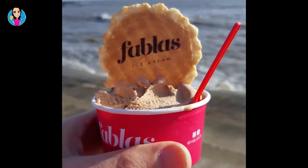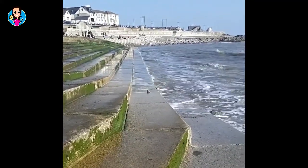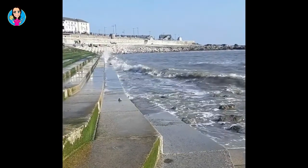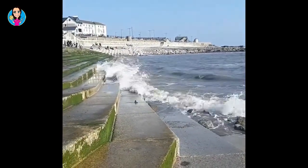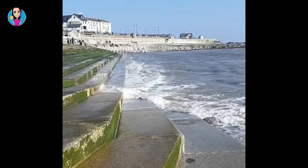We sat watching the waves for a while, crashing on the steps, and it was just a lovely, chilled, relaxed afternoon. Just the sort of Mother's Day you need without any of the stress of trying to book restaurants and all that kind of thing. So it was really lovely.